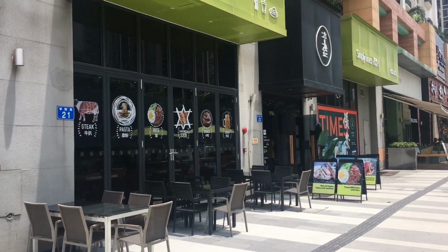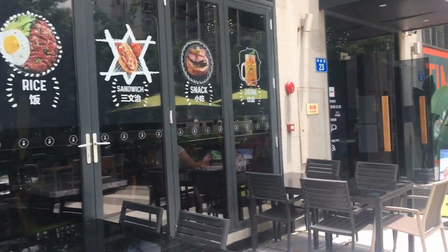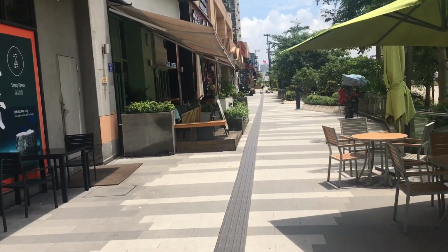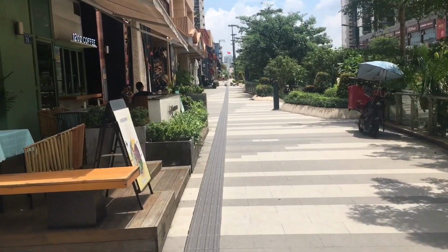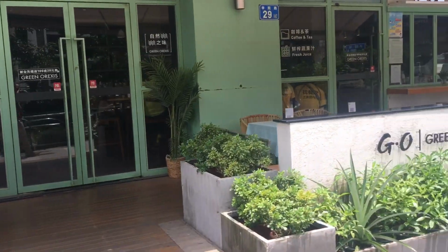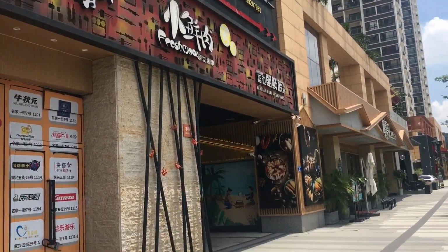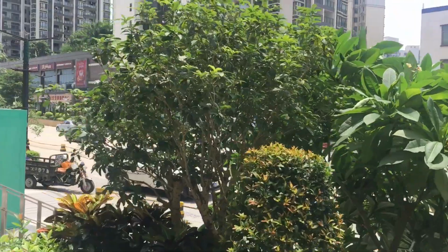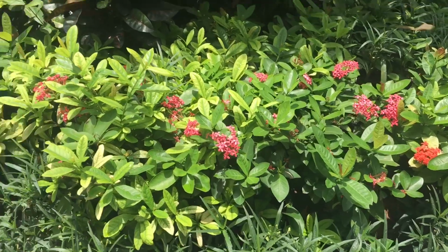Some more restaurants here. As you can see, this one's got some Western food in it. Another Western restaurant here. Korean one here. And over on this side is a police station. Let's get a better look over here. Oh, and we'll stop to look at flowers because you know how much I love that.